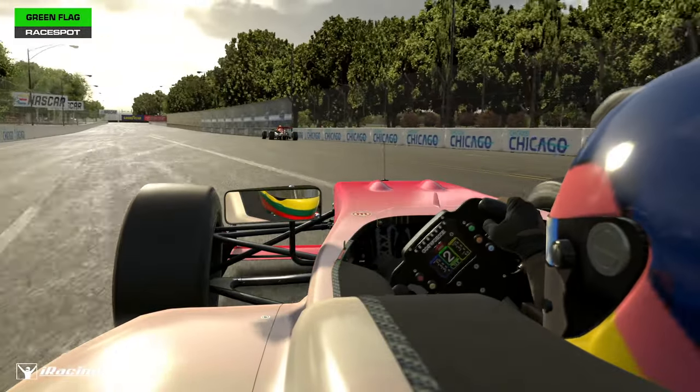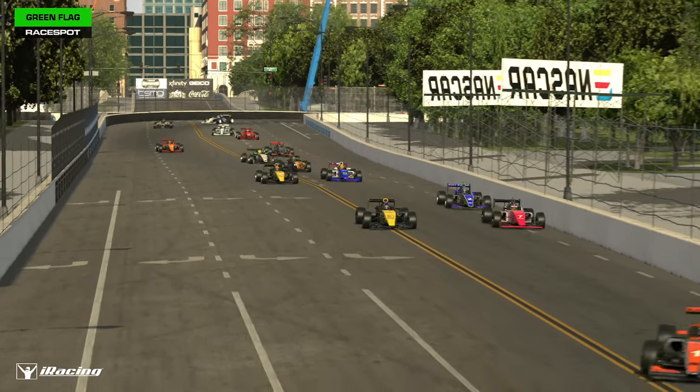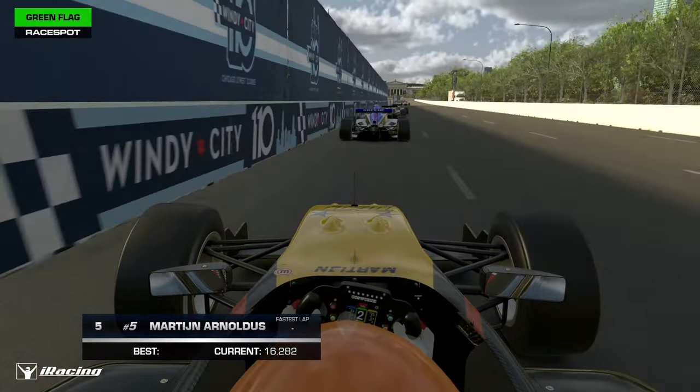Locking up though is Aaron Nolan, deep in turn one. He loses a big handful of spots, but he manages to keep it out of the wall, and everybody else keeps it out of each other and the wall behind him. So a clean run through turn one and through turn two.